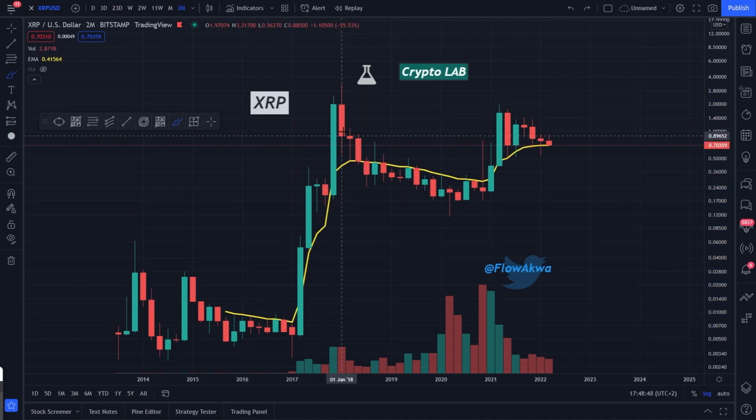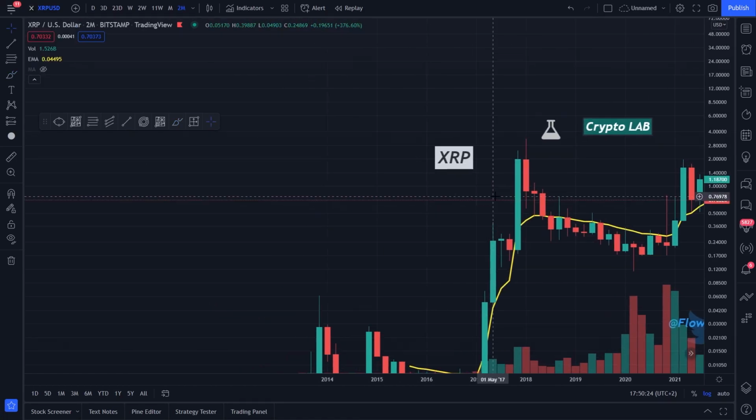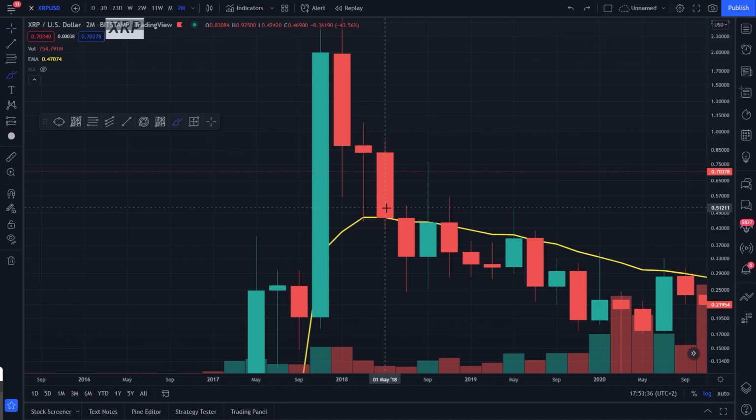And here comes the magic. After the top, we retested the EMA with a perfect touch, confirming that this EMA would decide the future of the market. As you can see, on the next candle the price closed below the EMA. If I use a thinner line, you can see it more clearly. The price closed just below the yellow line. From this point, we knew that this was a major bear sign and that the downtrend would probably continue.